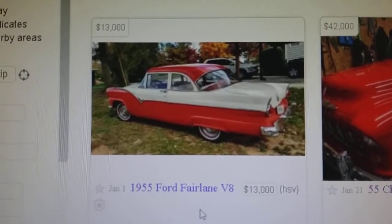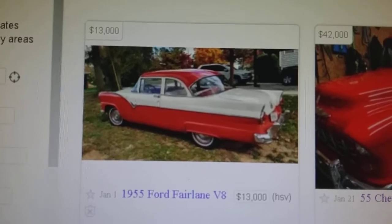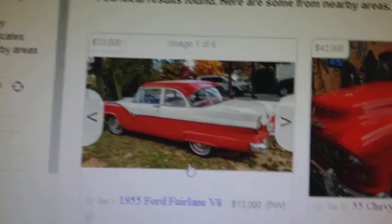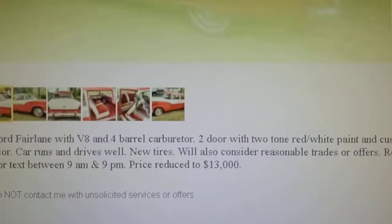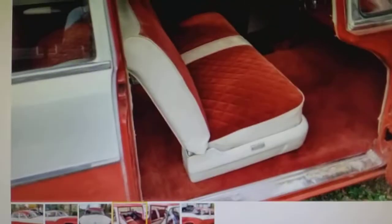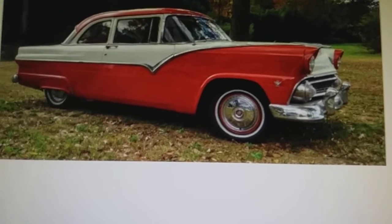So my dad wound up buying a 56 Ford, but it was just like this, red and white. This is a 55, of course. Let's just look and see. Let's just look at this real quick. Some of y'all might not like Fords, but I like about anything from the 50s. Studebakers, anything. I'm sorry. It's got some velour or something interior. Not real crazy about that, but that can be fixed very easily.